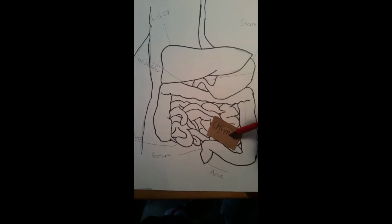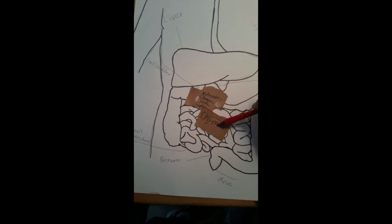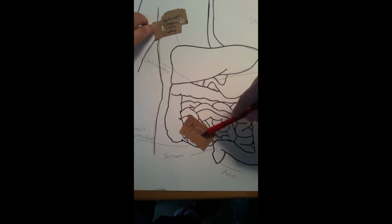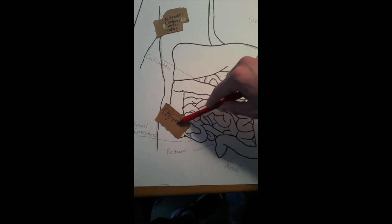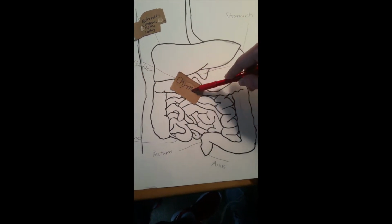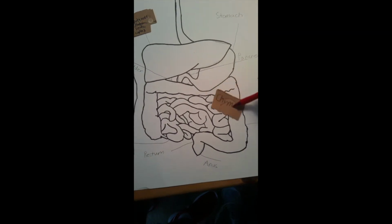Once the chyme is in the small intestine, it combines bile and other enzymes from the pancreas with digestive food and pushes it to the large intestine. The small intestine walls absorb and diffuse nutrients into the bloodstream. Muscles push waste products into the large intestine.